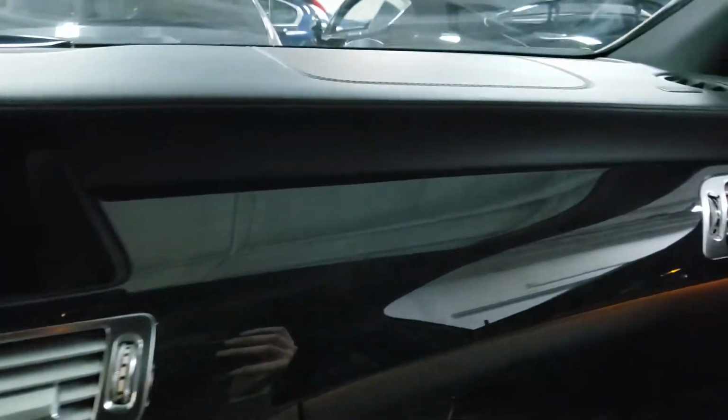Passenger side of the dash looks pretty nice as well, as you can see. No major issues. There's a shot of the back seat from the front. We'll go around back, try to make it a little better. But it is also a sunroof car. And this looks good. The privacy screen is in the back and it's not ripped or broken or anything like that either.